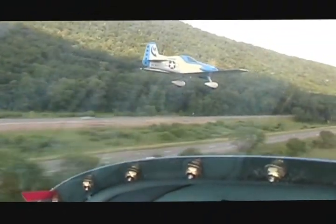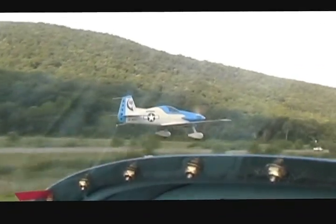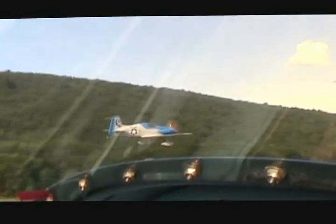There's the 4-lane. We briefed for Brad to go to full power, and we're going to both do that at the same time. There he goes, full power. Me too. His engine's a lot stronger than mine, so this will get us some separation so that we can enter the landing pattern. I just can't keep up with him.